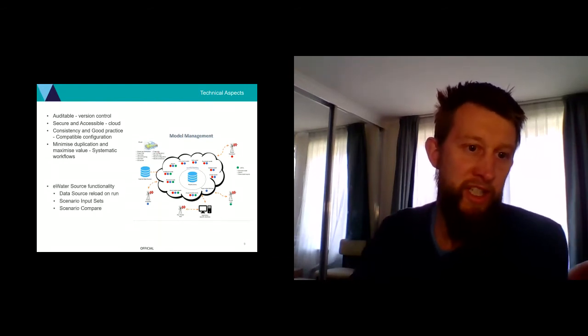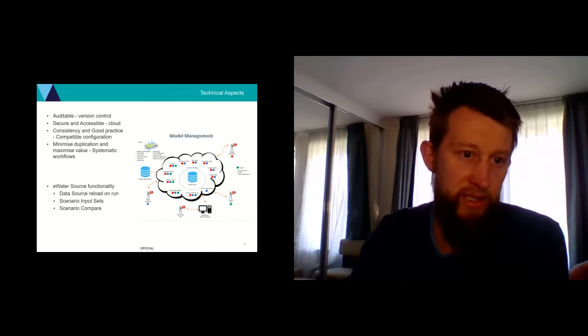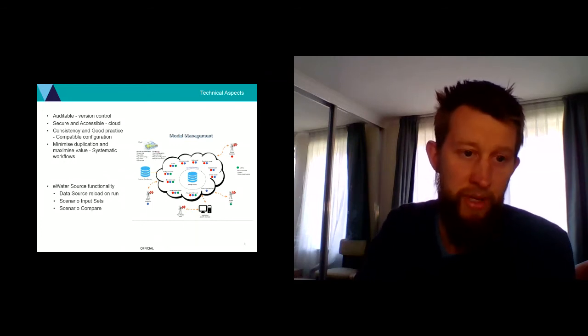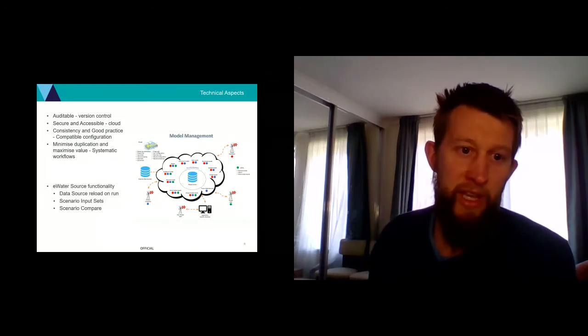Some of the eWater Source functionality that will support this approach would be the data source reload on run, scenario input sets, and the scenario compare tool. And then also possibly some other tools that sit around Source.